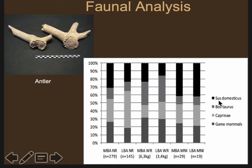the genus and species. This is pig, domesticated cattle. These are sheep and goat. But game animals, including deer, were actually a pretty large percentage of the total animal bones that were recovered from the site, including antlers like these that were recovered. And you can see these are shed antlers, not antlers that were cut off of a deer's skull.